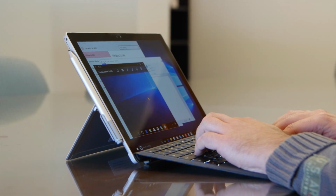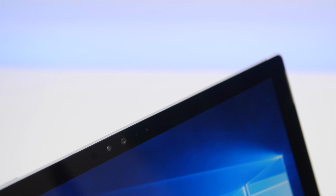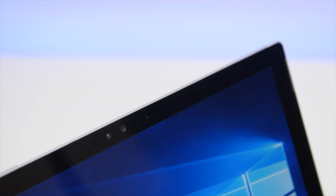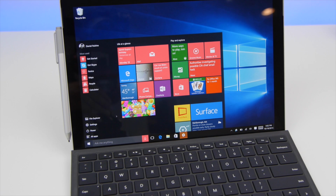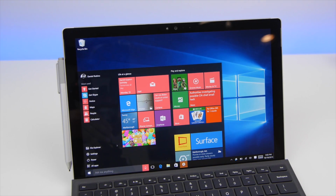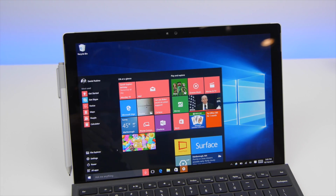Speaking of biometric authentication, let's talk about Windows Hello and facial recognition. On the Surface Pro 4 and Surface Book, Microsoft is introducing some new elements for the front-facing camera. Specifically, there's an IR diode and sensor that works with the traditional 5-megapixel front-facing camera to help log into your computer just by using your face.